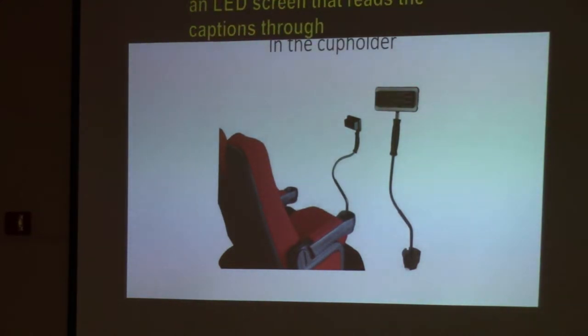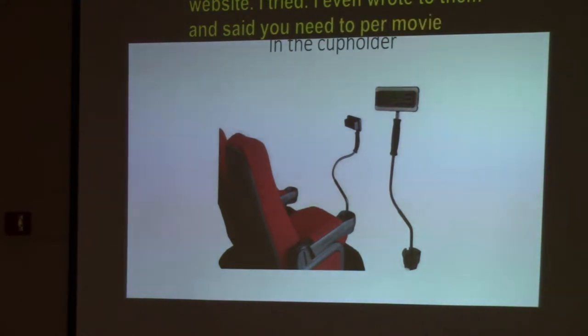Not every single movie has this available. So you have to call, and you have to call. It's not on the website. I tried, and I even wrote to them and said, per movie, you need to indicate, but you have to call.